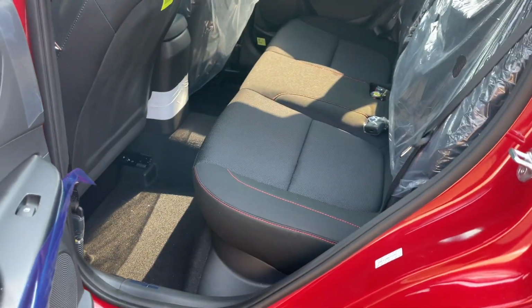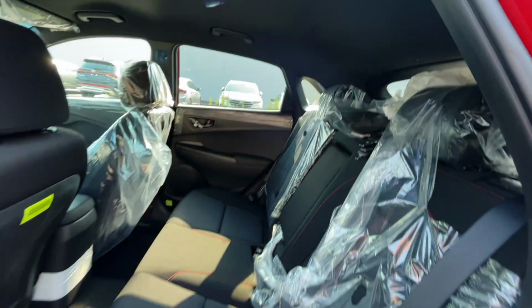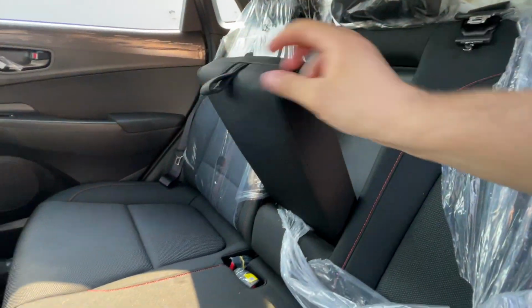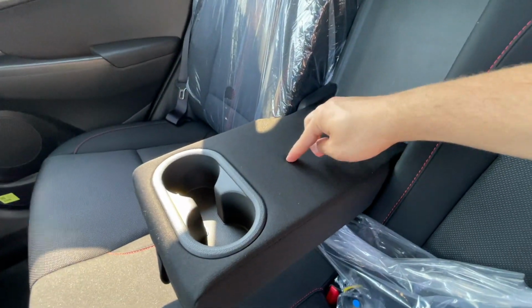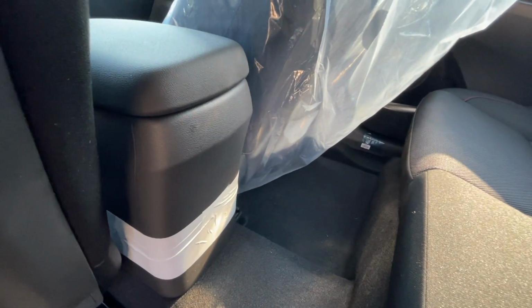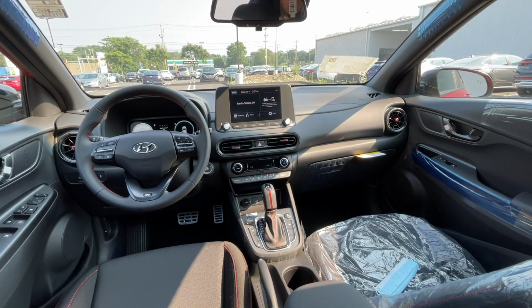Back seats are very small in the Kona, and this is expected in this segment. And the headroom is not too bad in this Kona. It does have an armrest with 2 cup holders. The armrest is a little bit on the harder side. Good size cup holders. No AC vents here in the back, or USBs or USB-Cs. And that's how the front of the Kona looks like.